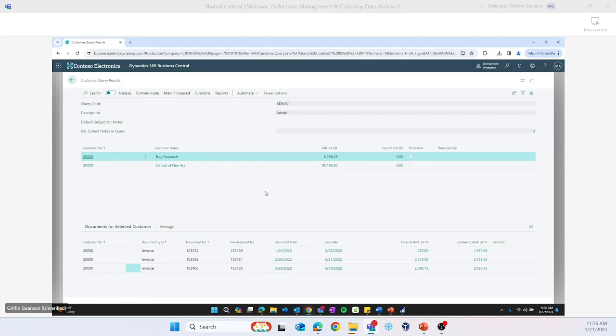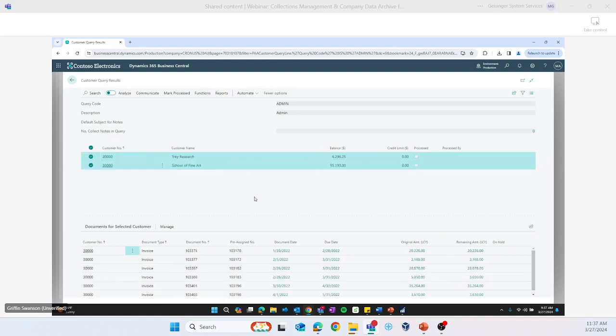So the example I like to use is, let's say you build a query here that says, hey, show me customers who have invoices from 90 to 120 days past due. So you get a list of 20 customers back. Rather than sending those 20 customers the same one-off email over and over again, you can build them in a query like I just did. You can select all the customers that you want that email to be sent to, and then bulk send that email all at one time, versus doing one-off emails over and over again.